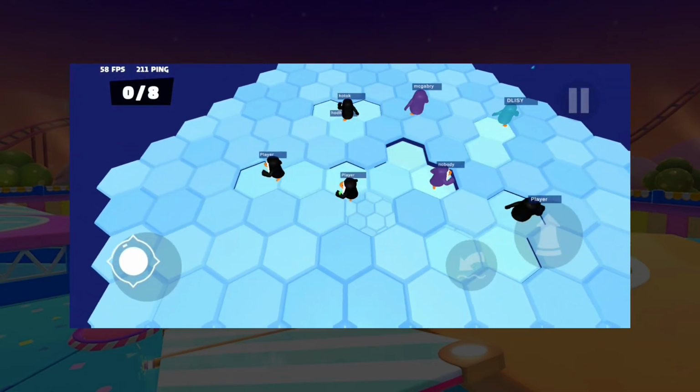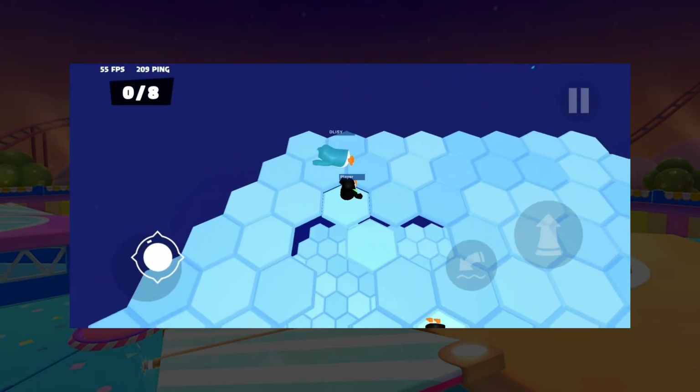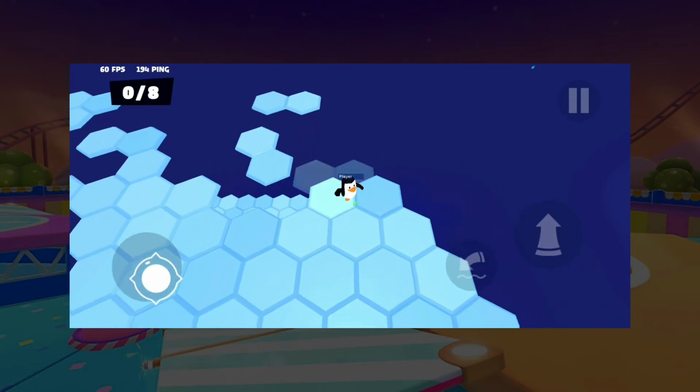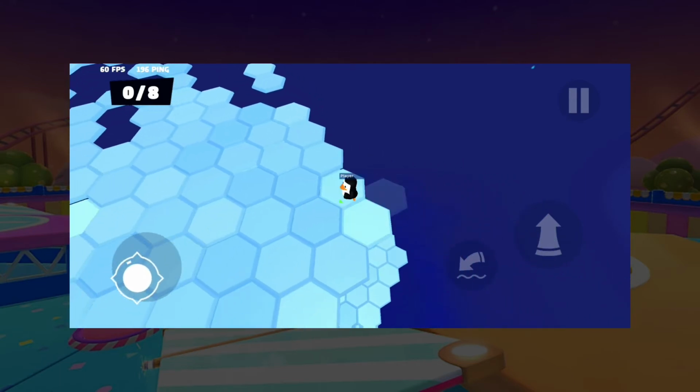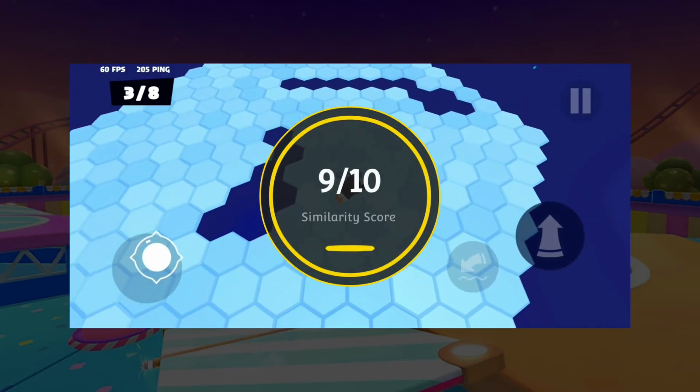The game has many usual shenanigans like being able to pick up 12 different colors, playing with your friends, and even creating your own game in the party mode to make things spicy. Well, that's quite refreshing, isn't it? For the similarity score, I'd like to give this one a 9 out of 10.